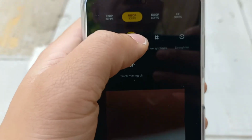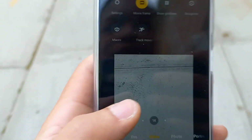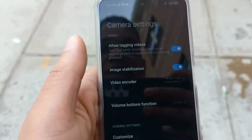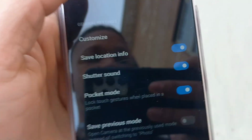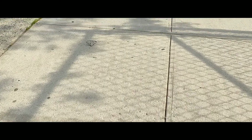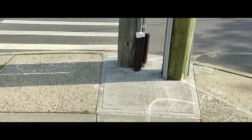So let's go ahead and take a look at, I'm going to turn off that mode that we were just using, but we still got that. I really like how they got that movie mode because it makes it look really cinematic. And then you have your shutter sound, save your last location also. So I'm gonna record in 1080 30 frames per second. So this is actually what it would look like right now.